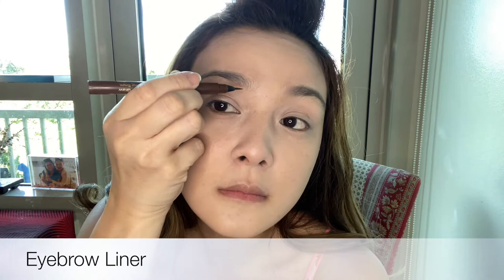And the eyebrows using this K palette. I love this one. What I usually do is just follow the patterns of my brows. It's just like drawing another layer of hair just to make it full. You see? It's not as hard. All you have to do is follow the patterns of your brows and draw the hairs to make it look natural.